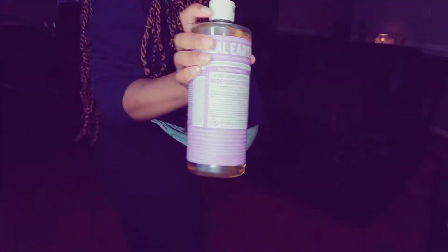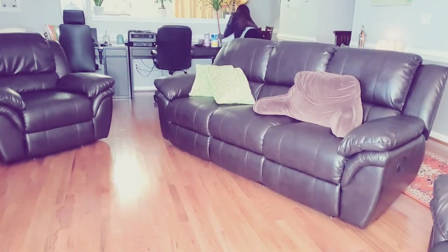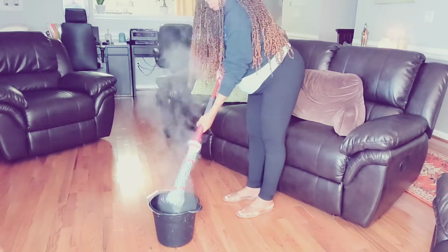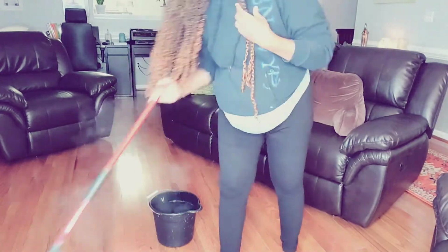This is something I recently started using that I love, is Castile soap. It's pretty expensive, but I love it, and you can use it on anything and it will not damage it.